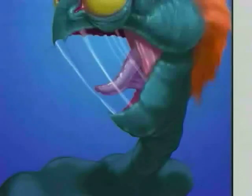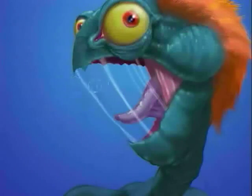I've caught all different types of snakes, and probably snakes I shouldn't have caught, like poisonous ones. But my love for animals, I think, shows in my illustrations. You'll see a lot of different animals reflected in my illustrations, I guess is what I'm saying, and I think that's where I get a lot of my ideas.